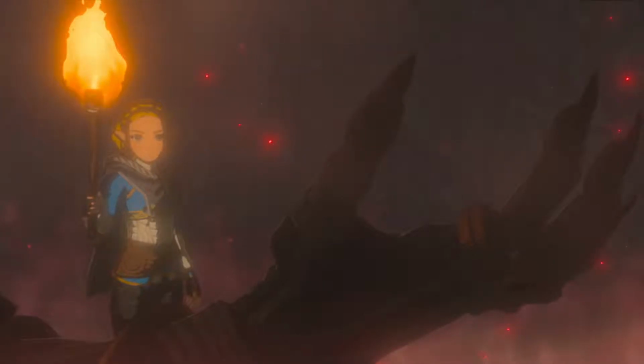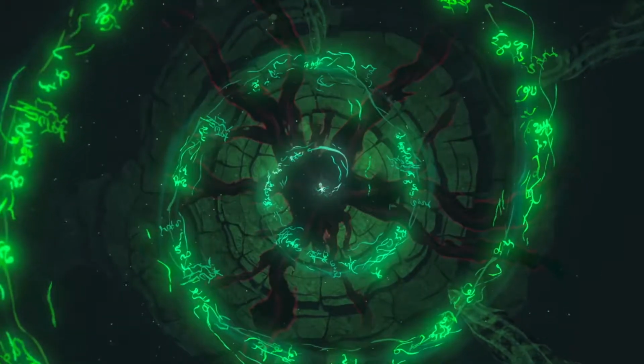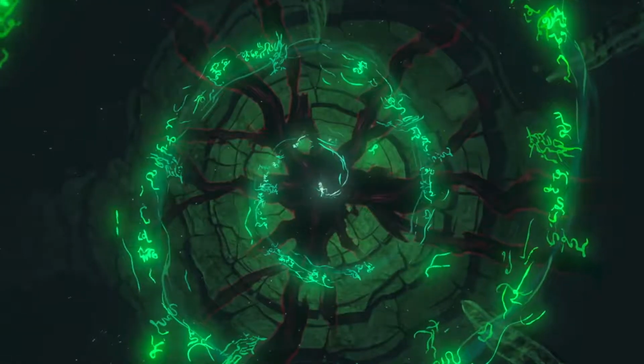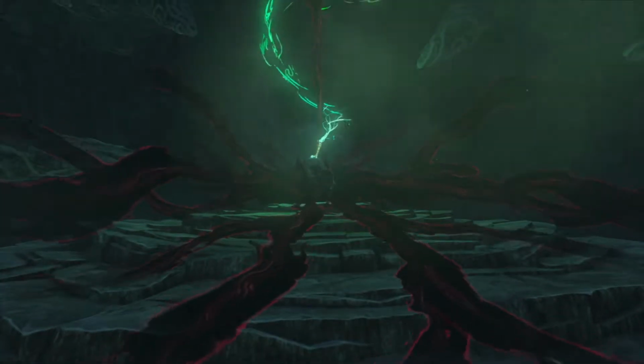Now let's move on from the visual appearance of the arm and get into its role in Breath of the Wild 2. One way to look at it is that the arm is aiding or powering the resurrection. The green energy being funneled down and turned into malice. If that were the case, we may have another villain in the game besides Ganondorf. There's another way to look at this, however.